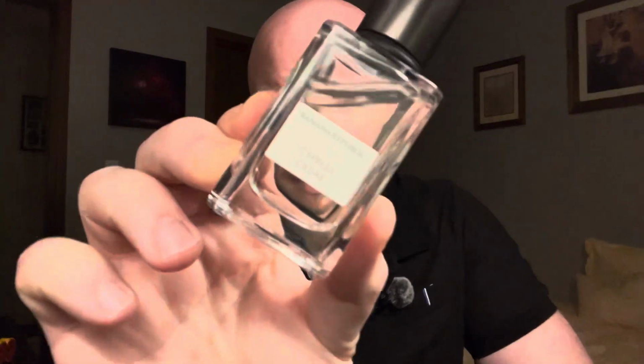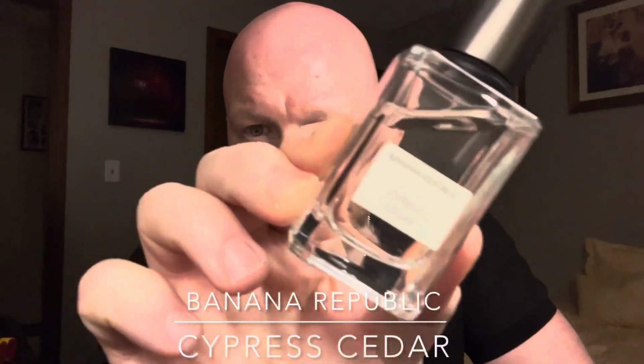Right behind it on the shelf, I found this one. It's a Banana Republic, in the same line. I ended up picking this up a couple months ago, and I only wore it once, and I really like it. And I'm going to wear it to the office today. It's a little green. It's a woody, spicy fragrance. It's Cypress Cedar, if you can see that.